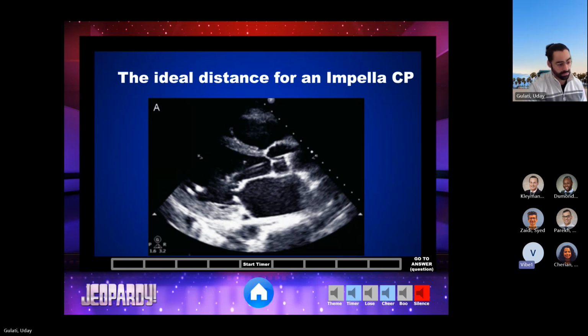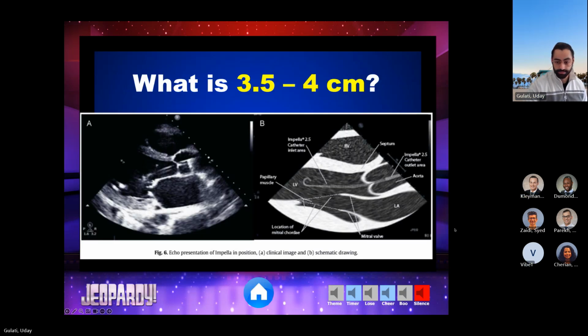3.5 centimeters beyond the aortic valve. Yeah, right on. Exactly. 3.5 to 4 centimeters is the ideal spot for a CP. And it varies, right? With the Impella 5, it can be a little longer, I think 4 to 5 centimeters. Yeah, 4.5 to 5 centimeters for the larger Impella. The 2.5 and the CP, or cardiac power, which is more like a 4.3 in terms of cardiac output, 3.5 to 4 centimeters. Important numbers to know when you're managing these patients.